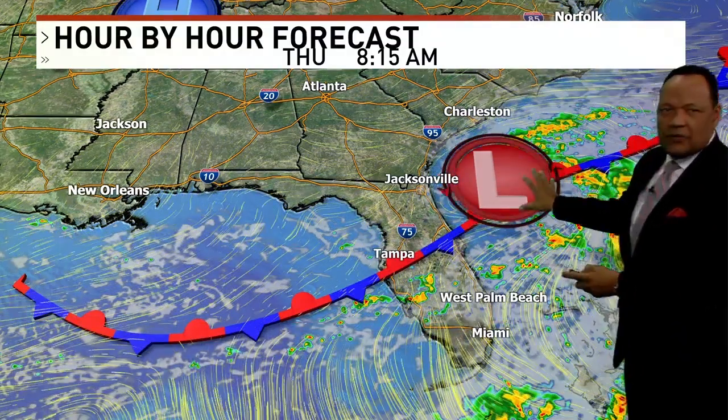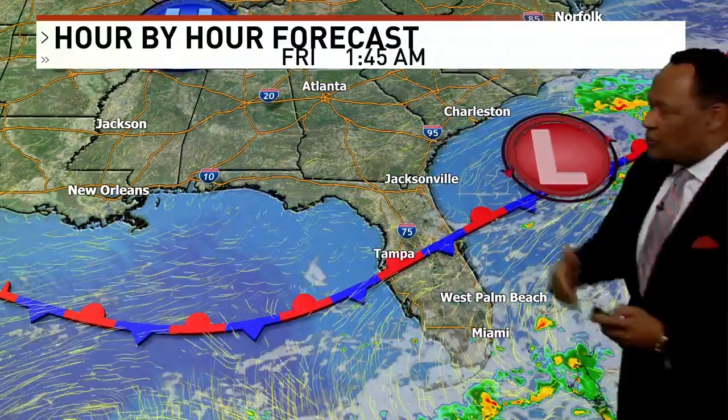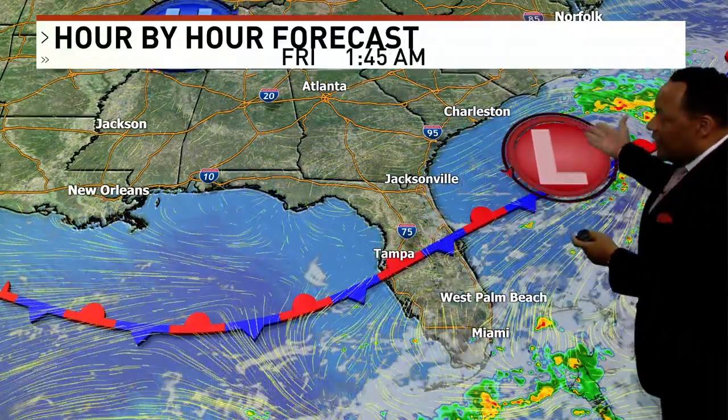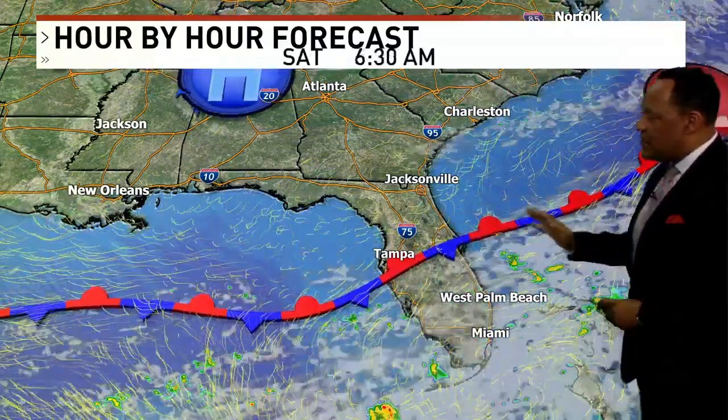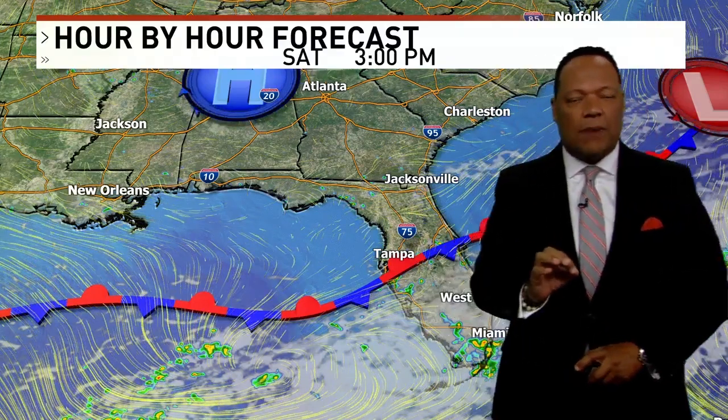It may become subtropical. We got to watch that very closely as we go through the next few days. National Hurricane Center is watching it. But nonetheless, it's going to continue to move on off to the east as it does so. We're still getting some tropical moisture playing in. So as we go through Friday and into Saturday, still a chance for some spotty showers, but the chances will start to get a little lesser, a little spread out, which is good news.